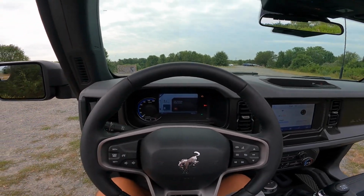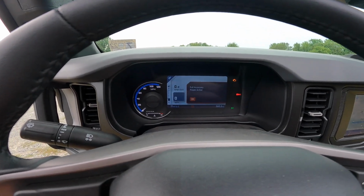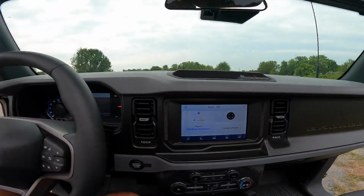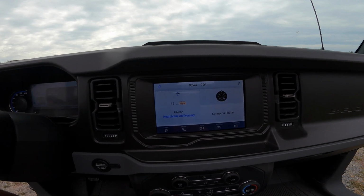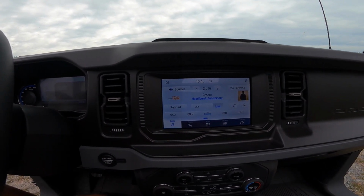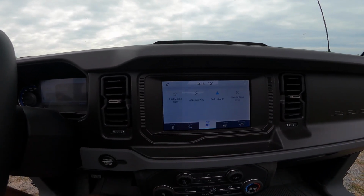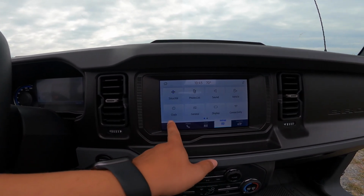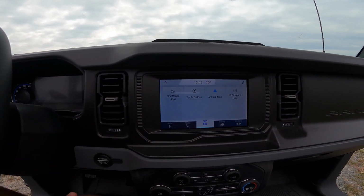Now that we're behind the wheel of the Ford Bronco, you've got a really nice digital display right here for your speedometer and for your information screen. Then here is your entertainment screen that is equipped with Ford's new Sync 4, which is actually very nice. I always love Ford's infotainment system. The screen is always so responsive, sensitive to the touch. You wouldn't know the difference between playing around on this and playing around on your new iPhone or Samsung Galaxy or any of the latest phones out there.